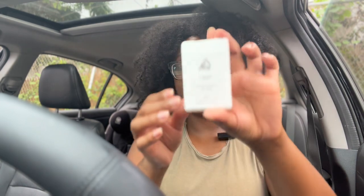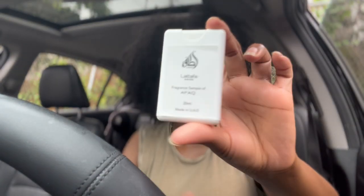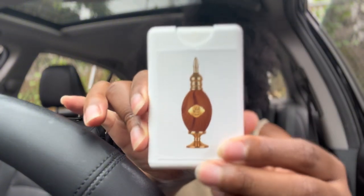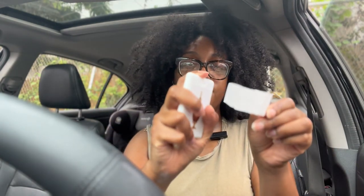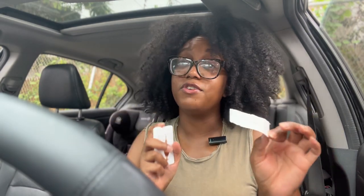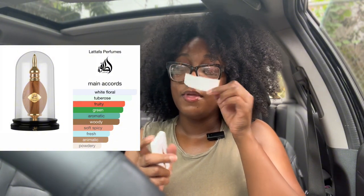I smell this on my skin. This is another fragrance. The day I opened the box, I said, let me try it. I love this sample. Okay, I'm gonna spray it out on paper. I already know what it reminded me of. Like, instantly, I smelled it and was like, I know this fragrance. Yes.